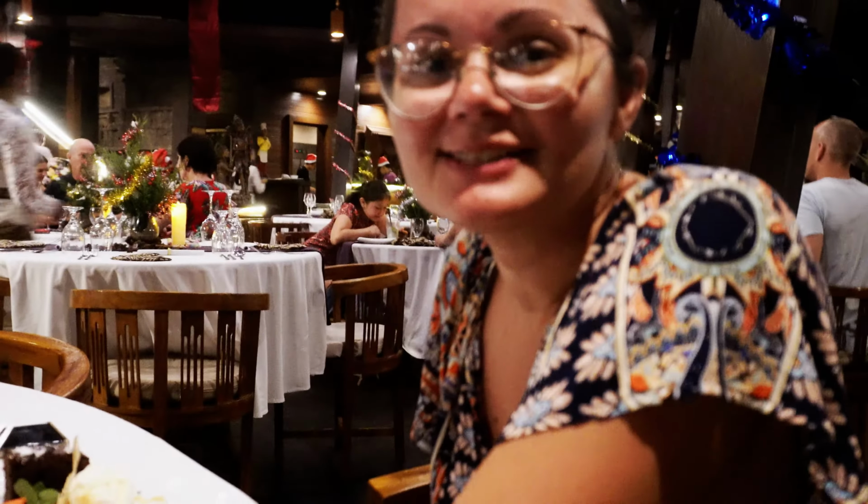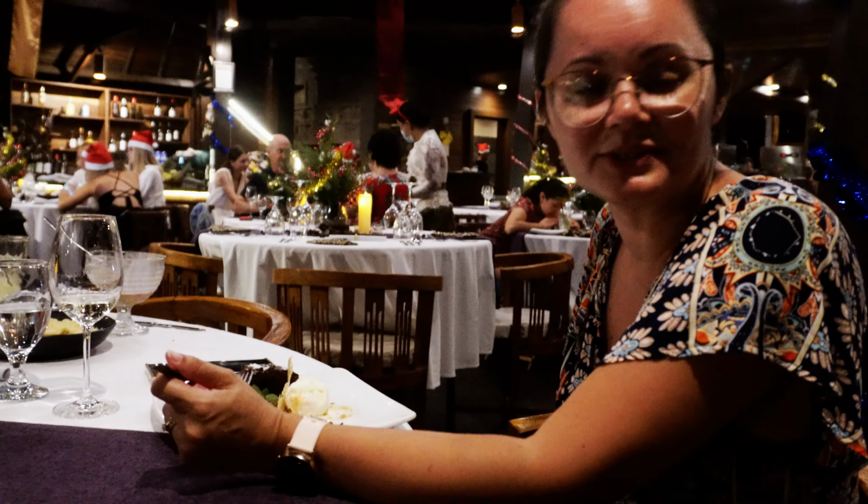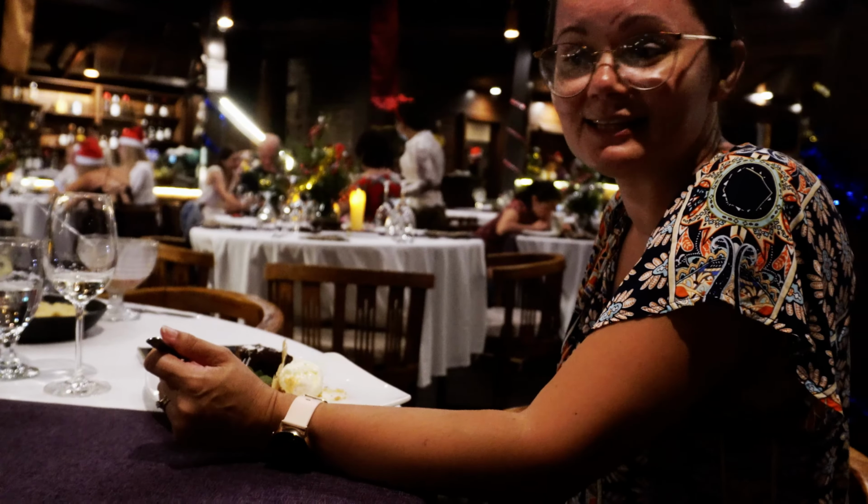Alright, so we're on our last course now, dessert, and it's a chocolate brownie type thing. It looks really good. We've been watching some traditional Balinese dances and it's been a great night.